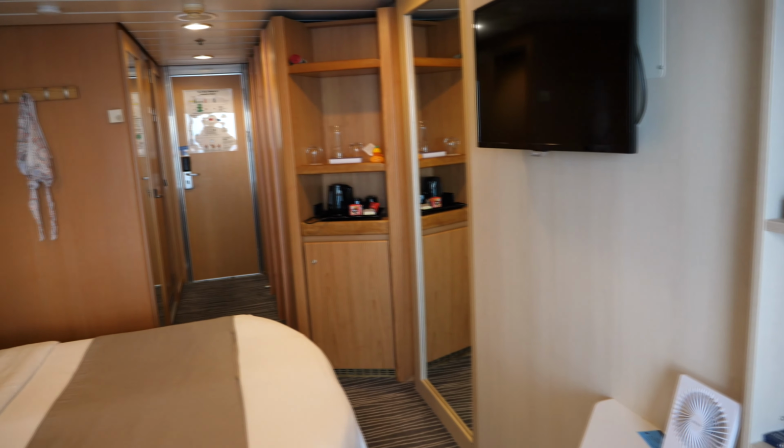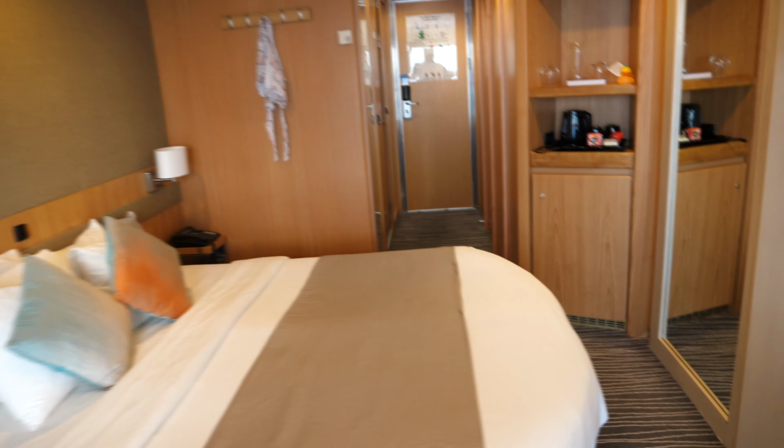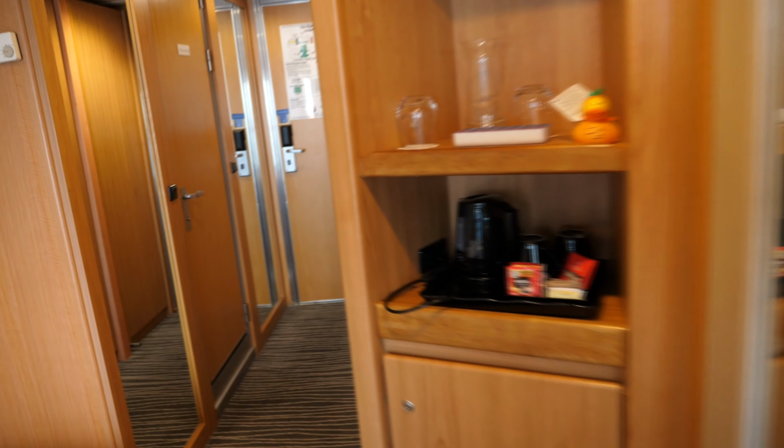Pillows were abnormally small, very comfortable, but abnormally small. And there is our first cruise duck ever. Whoever got that, I hope you enjoyed finding it. On the right hand side there, three full size closets with shelving, drawers, and a safe.